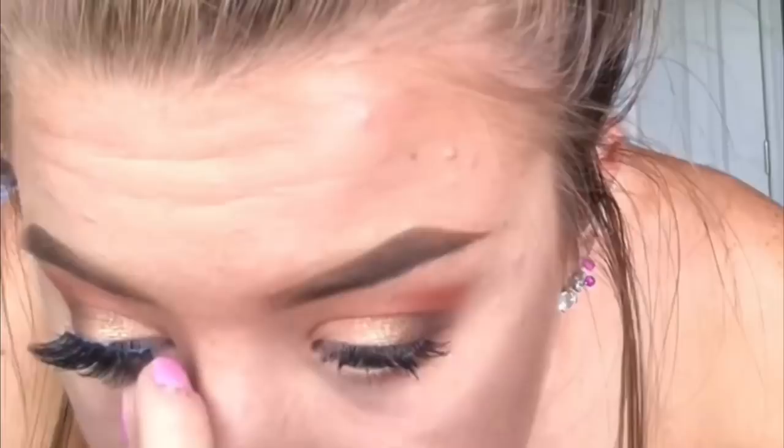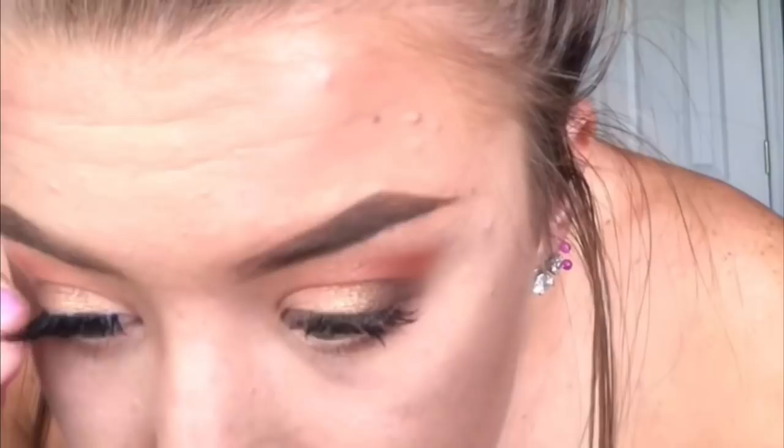I've never seen anyone put them on the way I do. It's probably the most complicated way. You can use tweezers, but I just don't think it's easy, but that's just me. So now I'm just putting the others on.